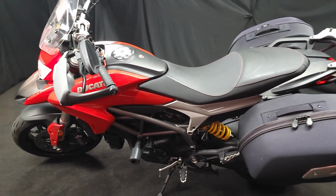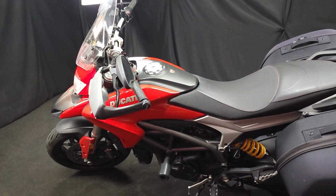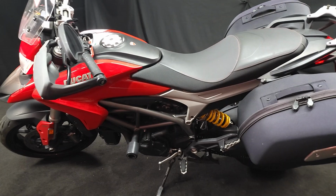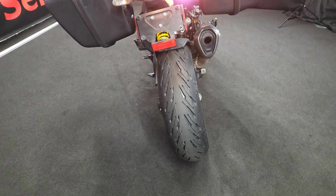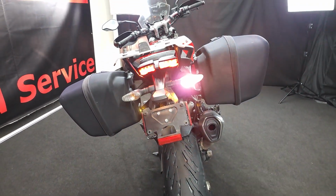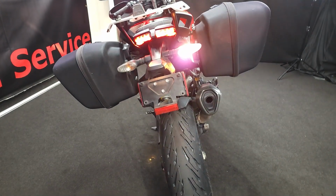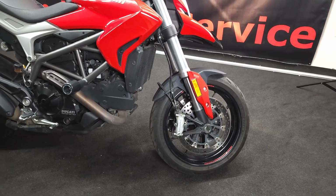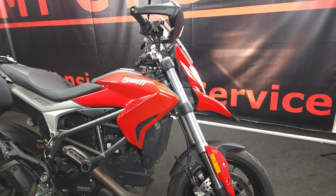Underneath its striking appearance lies a powerful 821 cubic centimeters Testastretta 11 degrees engine, delivering 110 horsepower. This liquid-cooled, L-twin engine ensures smooth and responsive performance, whether you're carving through twisty backroads or cruising on the highway. The bike's lightweight design, weighing just 399 pounds, enhances its agility, making it a joy to ride in any setting.